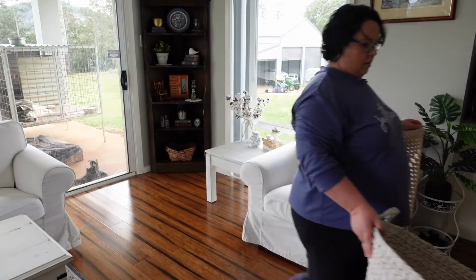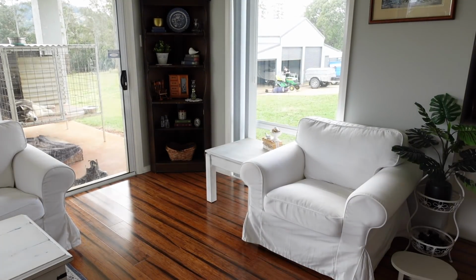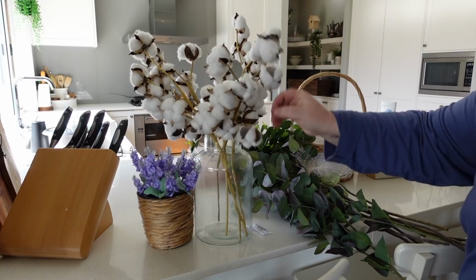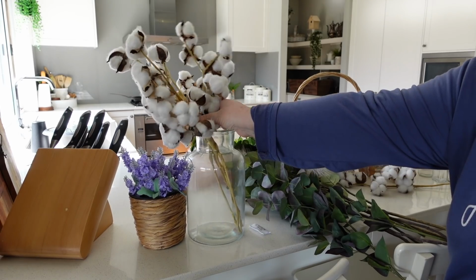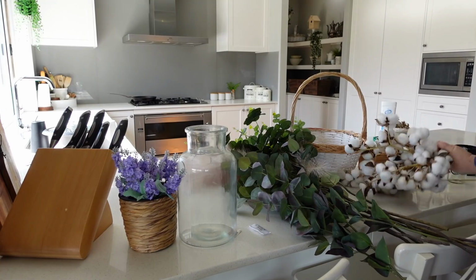So I'm just getting rid of the basket underneath this table, and these cotton stems, I'm just a little bit over them, so clearing this table off. I've got all these cotton stems, and to be honest, I'm not even sure I like them anymore. So I think I'm going to get rid of them. They're just not doing much for me anymore.